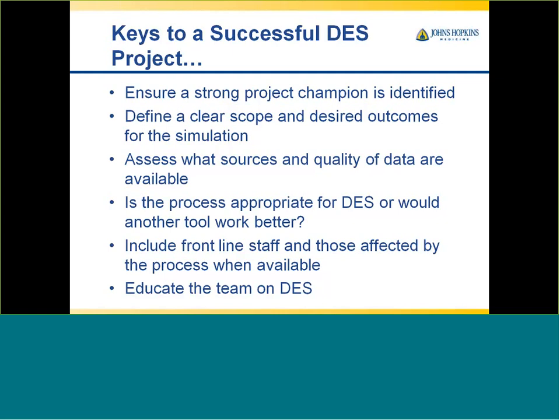Another good question that we have to ask is: is discrete event simulation really the right tool for this? As people see the power of it, people tend to say, well, let's use it for this, let's use it for that. At times it can be overkill or it may not be the most appropriate thing to do. There might be other statistical methods that we can use to get the answers that we're looking for.